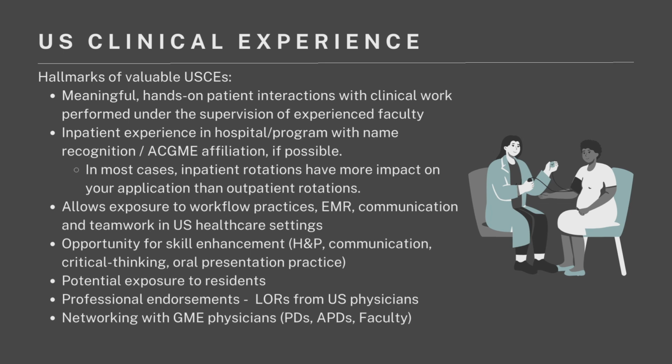Inpatient experiences in a hospital or a program with name recognition or ACGME affiliation would obviously be the preferred setting. And in general, I would say that inpatient rotations really have more impact on your application than outpatient rotations. But remember that if you're applying for family medicine, internal medicine, or pediatrics, and are interested in outpatient practice, then having 1 or 2 letters from outpatient rotations may also serve you well. So I don't want to be too strict, but I would say that inpatient rotations in general mean a lot more.